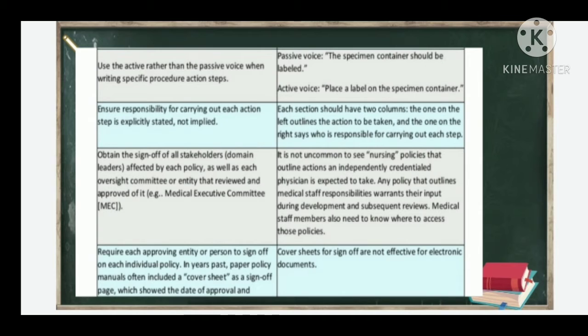Another recommendation: require each approving entity or person to sign off on each individual policy. In years past, paper policy manuals often included a cover sheet as a sign-off page which showed the date of approval and signature of the approving leader. Cover sheets for sign-off are not effective for electronic documents.